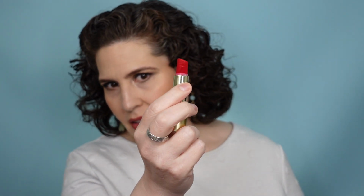I do have the Velvet Ribbon lipstick from Lisa Eldridge. I don't know what happened. Mine broke at the base, and so it's getting all messed up and gooed up, so I can't keep it. I used to store it upside down so I could see the label. I can't do that anymore because then the bullet falls out. But it's a beautiful bright red.